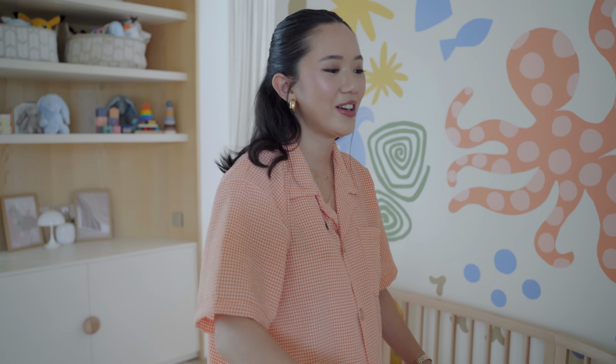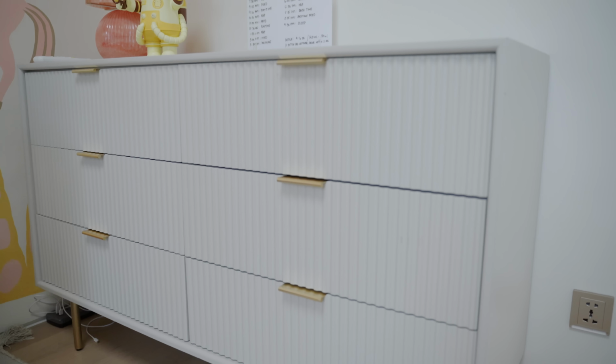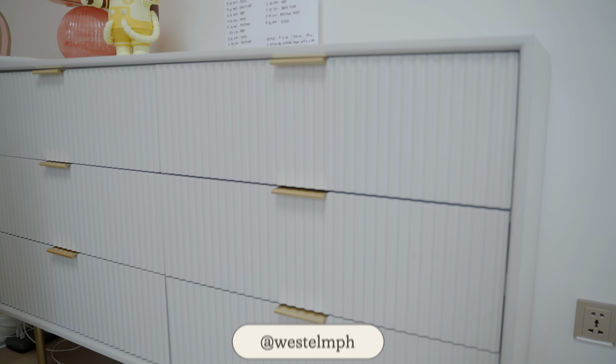And then over here, I'm sure you've seen this before in our previous vlogs. This has moved with us from house to house to house. It's our trusty dresser. I think this was from West Elm. So it's been with us since Yoni and I were just the two of us. And then when Sienna was born, it also became Sienna's dresser. And now it's Bella's dresser. And I feel like it's still perfect for the room.